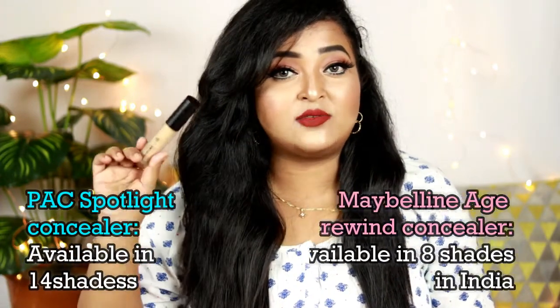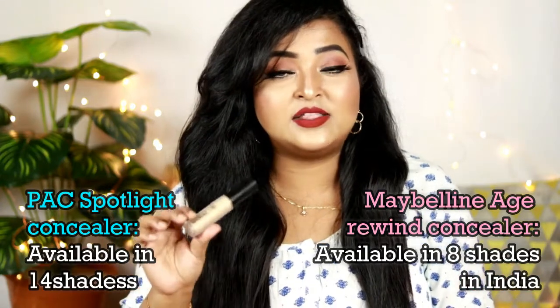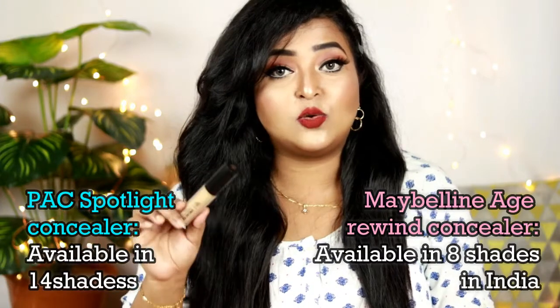So now coming to the shade range of these two concealers, which is I think the big difference between these two concealers. The PAC Spotlight concealer comes in a total of 14 shades, which is really good for concealers available in India, because you hardly get so many shades in concealers. And I have heard that PAC is extending their shades to around 21 shades, which will be even greater than this, because they will be bringing more deep dark shades in this range. So I really appreciate the PAC range.